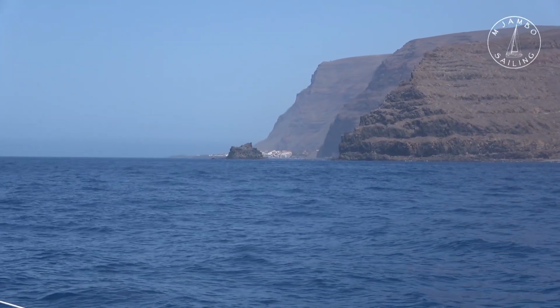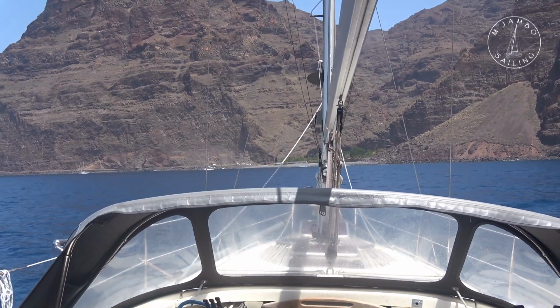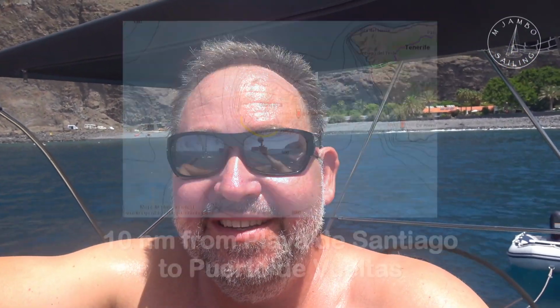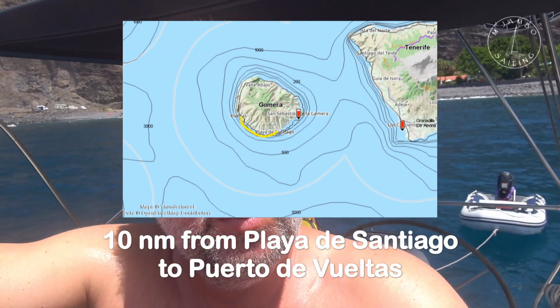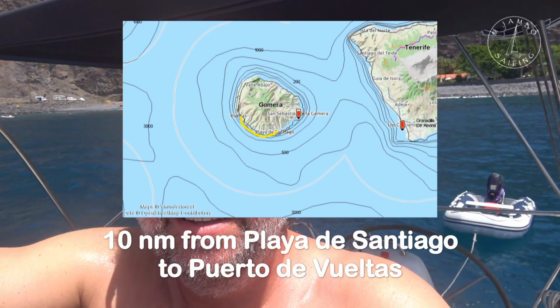Vueltas ahead. That's where we want to go. Yeah, well, now it's the Playa de Argaga, nearby Vueltas. It looks quite nice. We dropped the anchor here and we stay here the whole afternoon, one night. I will go swimming and then relax the rest of the afternoon. Maybe I'll get over with the dinghy to the town and have a bite. We'll see.